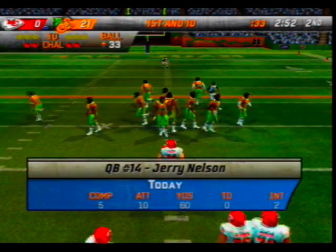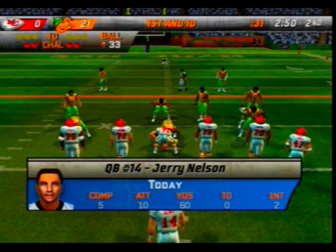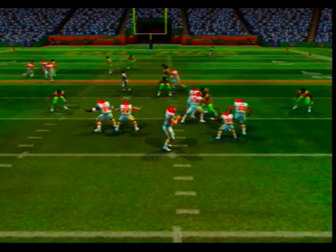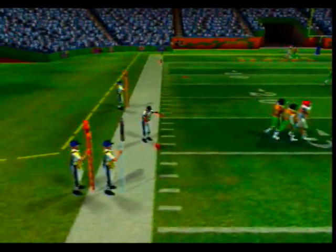First and 10. Ball on the 33-yard line. The home team come out in a nickel back with the pass. Drops the interception. Cooley was the intended receiver on that play.